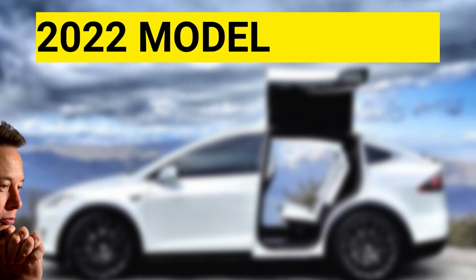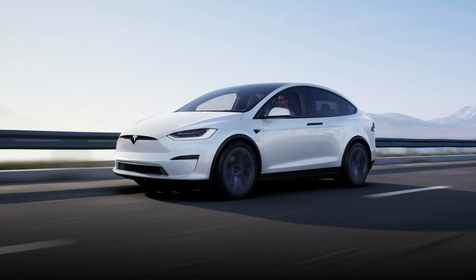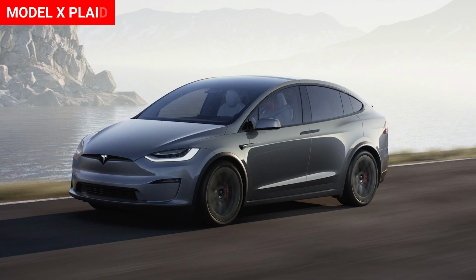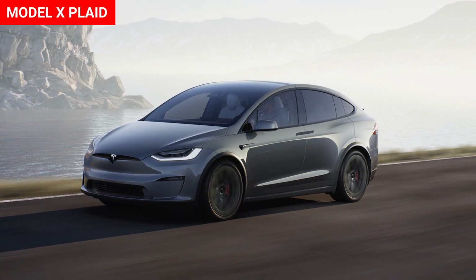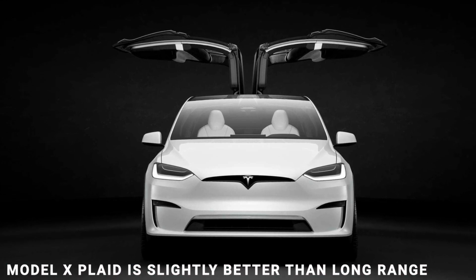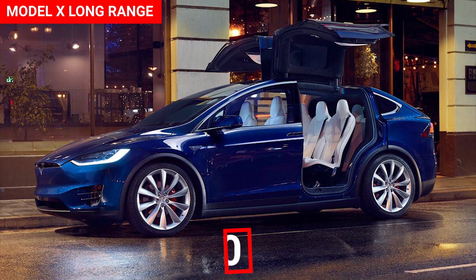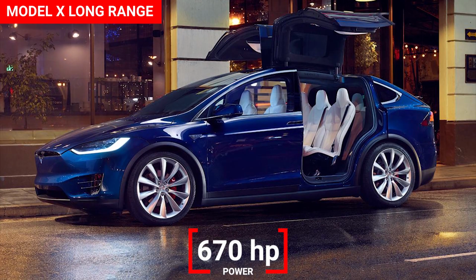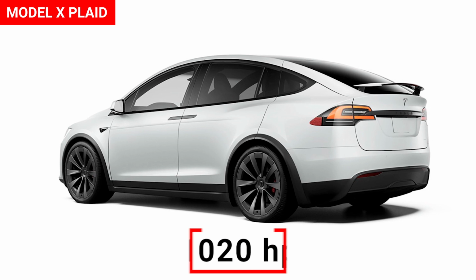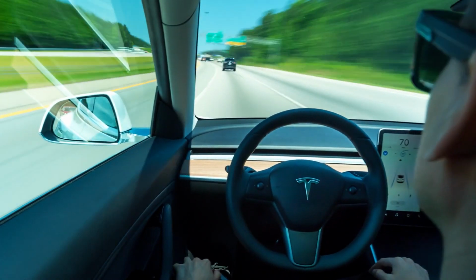Okay, so let's kick off the 2022 Model X specifications. First off, the car is going to come in two forms, which are the Model X Long Range and the Model X Plaid. While both cars are basically the same model, the Model X Plaid has some features that make it a little bit better than the Model X Long Range. For example, the Model X Long Range has a power of 670 horsepower, which is really impressive on its own. But the Model X Plaid takes it to insane levels, with a power of 1,020 horsepower. Whew, think of all that you can do with all that power.